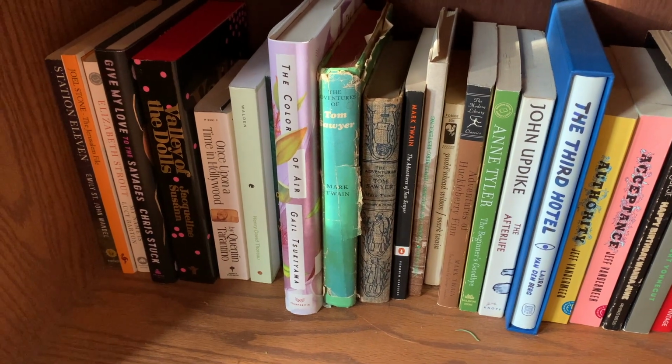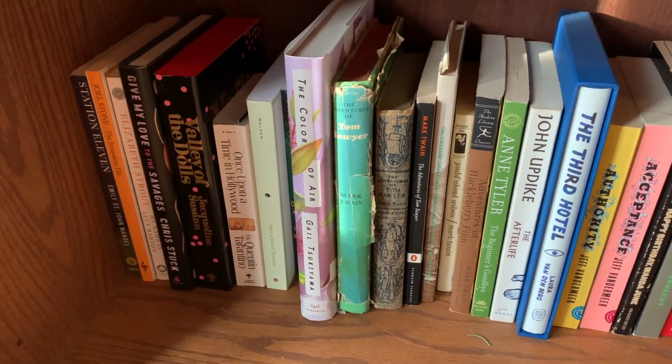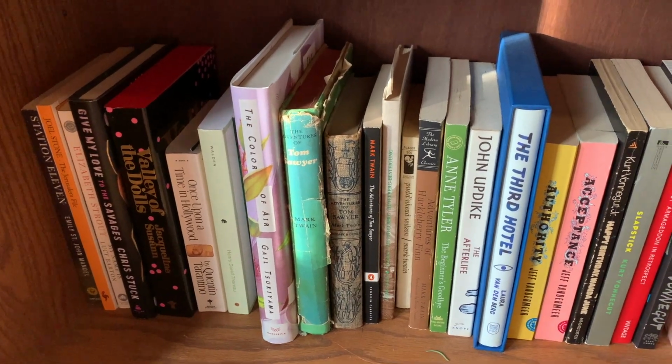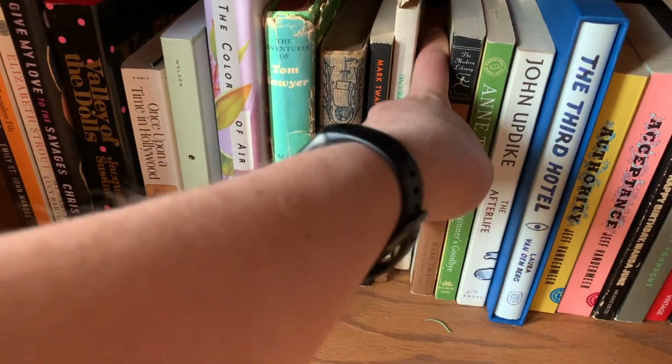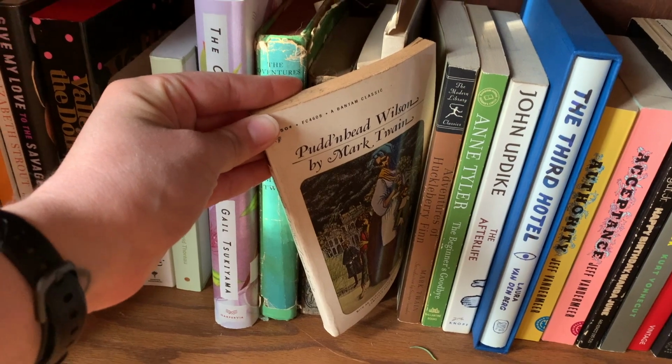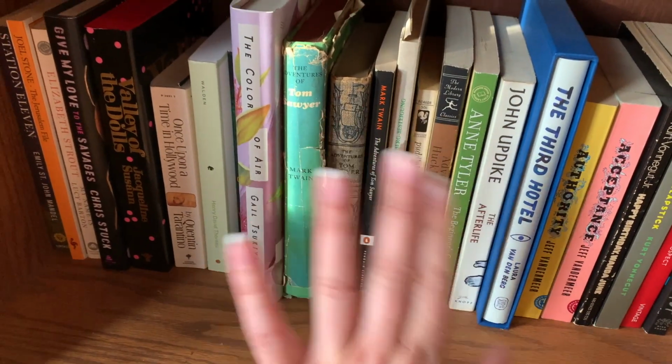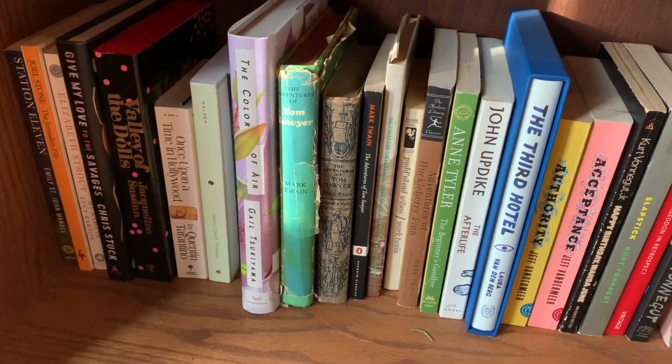Also, I'm clearly not going to do another bookcase because it's taking me too long, because I do like talking about where the books came from and why I have them. Anyways, and then like this, what even is that? Pudd'nhead Wilson? I don't know. It makes me all horribly uncomfortable. And then obviously Huckleberry Finn too.